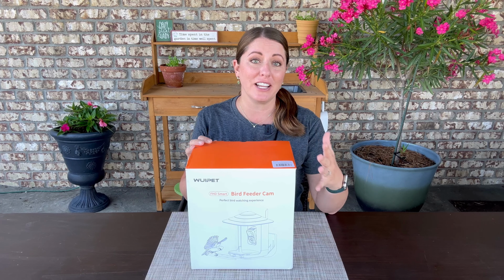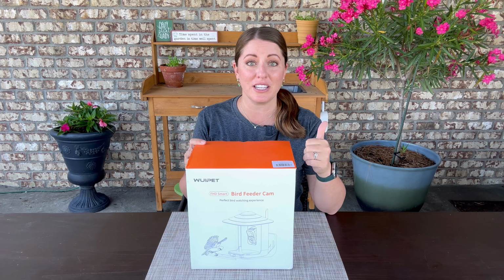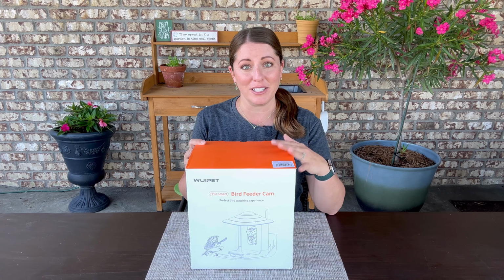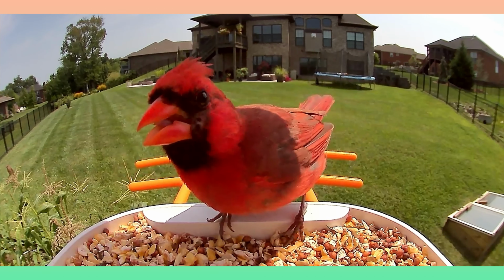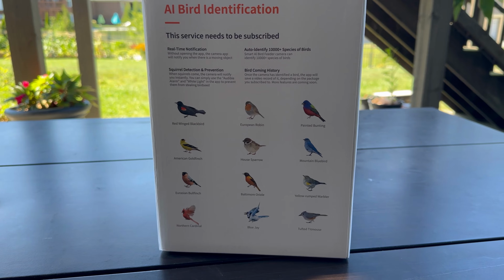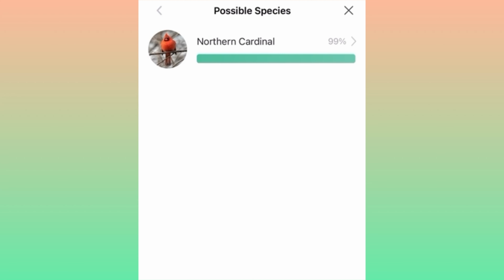It comes with a variety of hardware, so you can install it in several different ways. You can attach it to a tree, to a pole. We actually just installed it to the wooden garden trellis in our raised bed garden. To use it, you just download the free app, and you can watch all the action right from your phone. My kids and I have loved seeing all the different birds that have visited this feeder. And the plan also comes with integrated AI technology that can help you identify thousands of different species of birds.